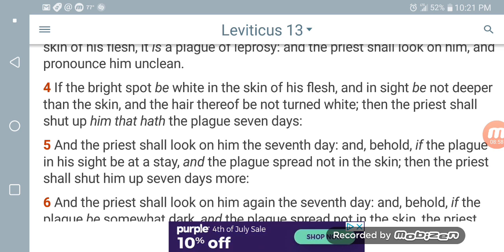So they're going through that process. If he sees the spot, and this white spot in the skin of his flesh, and the sight be not deeper than the skin, and the hair thereof be not turned white, then the priest shall shut him up that have the plague 7 days. So put him outside of the camp, outside of the city, pretty much quarantine him, until the plague goes away, or that leprosy goes away. If he's an unclean leopard. It's saying the priest shall look on him the 7th day, and behold, if the plague in his sight be at a stay, and the plague spread not in the skin, then the priest shall shut him up 7 days more.